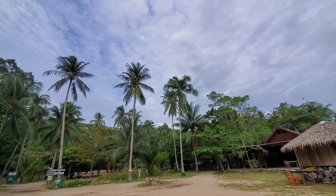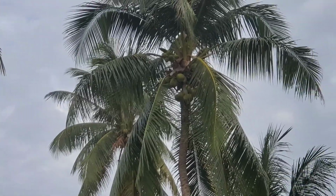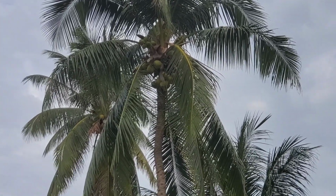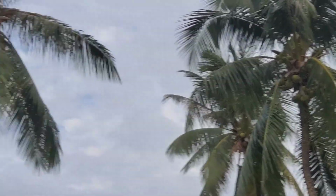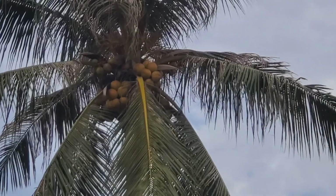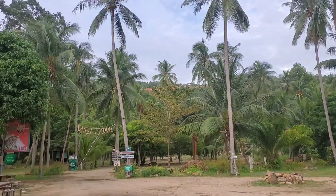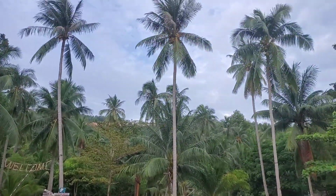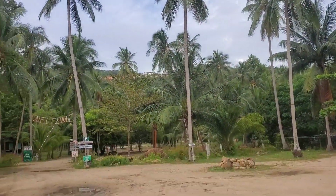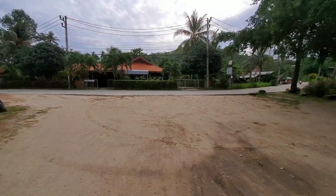See, again, coconuts, coconuts, coconuts. As far as the eye can see, look, coconuts. Some of these are actually good. There's maybe four or five of them that are ready. These are not ready yet. You can see they're not green. They're still yellow and small in size. But they're all over the island. These are freestanding, well, you might get in a bit of trouble if you try to climb these trees because they're on a resort, right? But there's a lot of freestanding ones on the island.